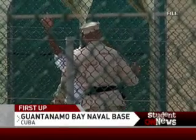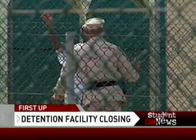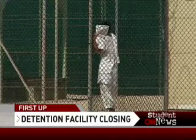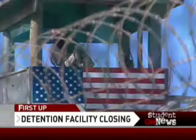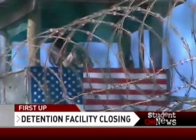But critics say that many of those detainees have been held at Guantanamo indefinitely. Some lawmakers are opposed to closing the facility because moving the detainees to U.S. prisons could be risky for national security. But President Obama says it will help the U.S. regain the moral high ground in the war on terror.